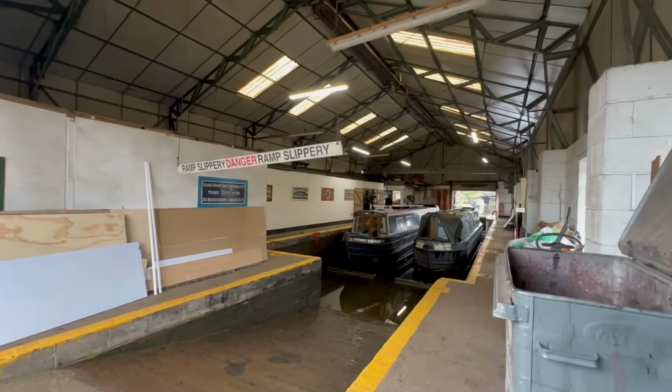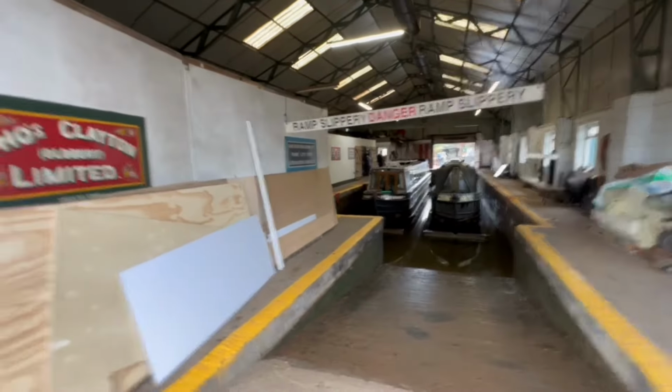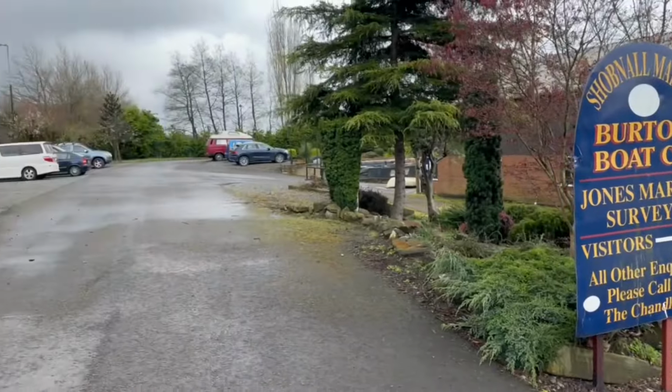Kev's happy. That's it for today. Nice and secure dry dock. Nearly drained. Time to go and get something to eat. Put feet up for a bit as the business closes for the day.